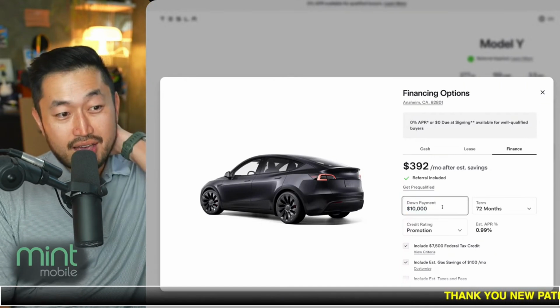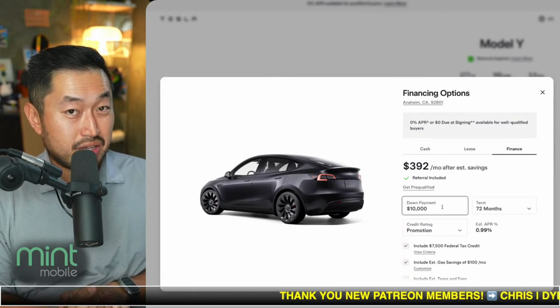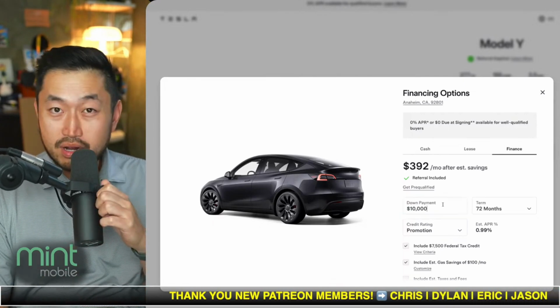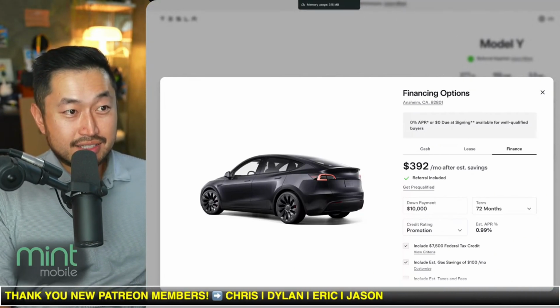Like if you're considering Model Y versus Model 3, and this is your first Tesla, like you haven't done Model Y before, in the past, I would say get the deal on the Model Y right now, drive it for 2 to 3 years, and then get into a Model 3 if that's really what you want later on. But this is pretty crazy to see all these different deals that are out there.